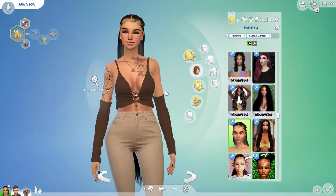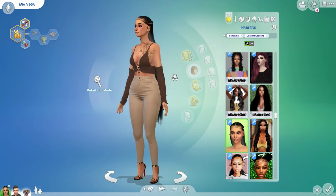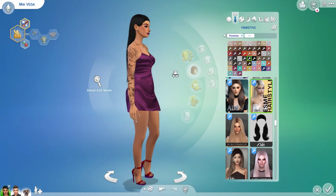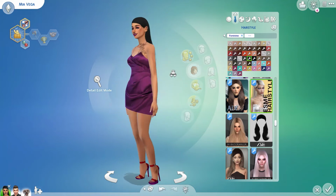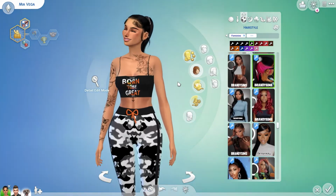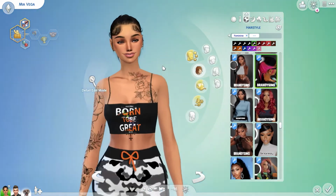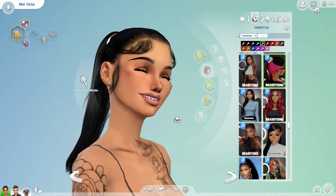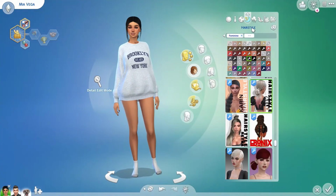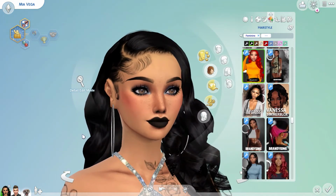We're going to go ahead and look at her outfits that I have for her. This is the first one. Formal wear.